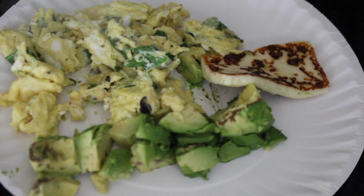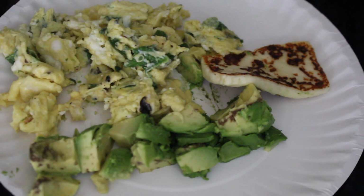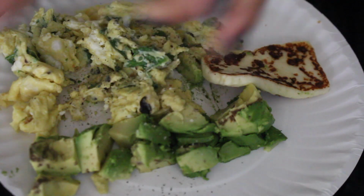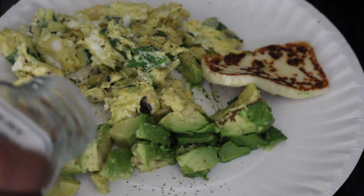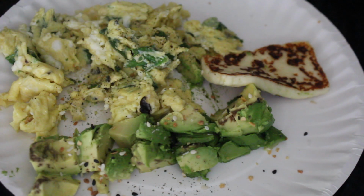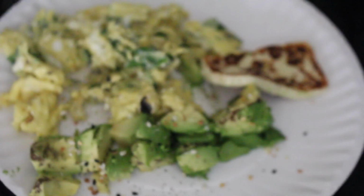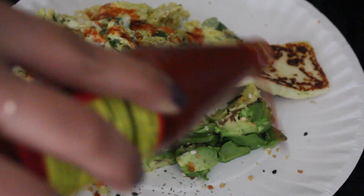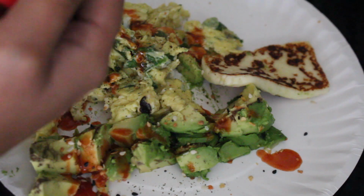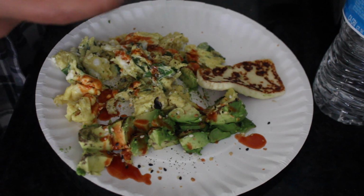I'm gonna go ahead and season it. I'm gonna use this garlic sea salt from Trader Joe's, just a little bit. And I'm gonna use my everything but the bagel seasoning on my avocado. And it wouldn't be me if I didn't use hot sauce. This hot sauce is 0 grams of carbs, so I just drench my food. This is Louisiana hot sauce, by the way, one of my favorites. So that is pretty much my food.